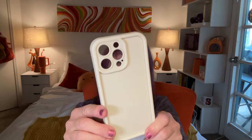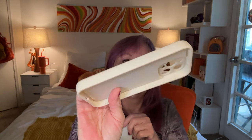And then I stuck mostly to what they had in the campaign, but I think I did go outside of it a little bit. But I did get this, just a plain iPhone 15 Pro Max case, because I did get a new phone.